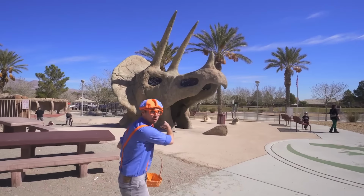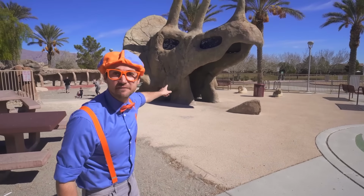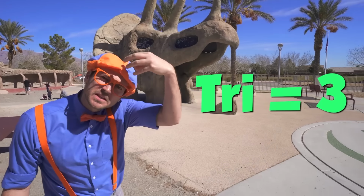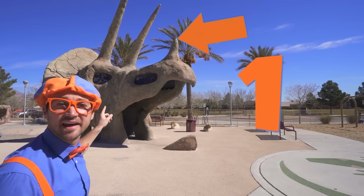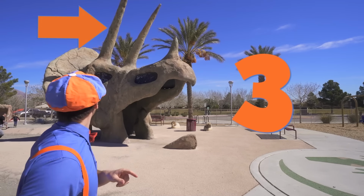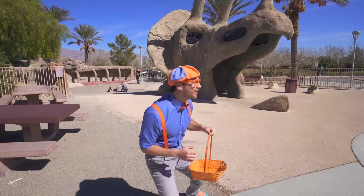Whoa, look at that dinosaur. Whoa, that is a fossilized triceratops. Tri meaning three. Do you see the spines? The pokey things on the front? Yeah, let's count them. One, two, three. Whoa, that dinosaur is so cool. Let's go check it out.